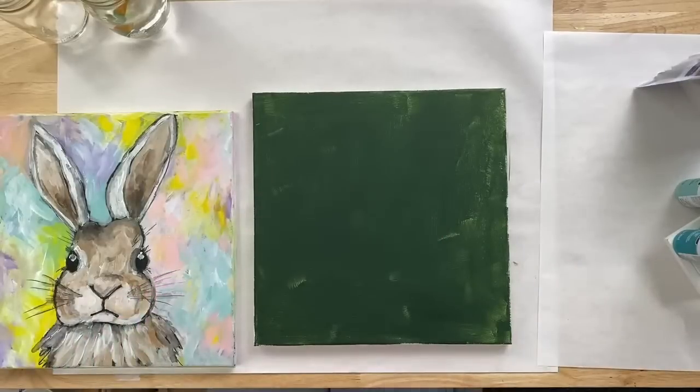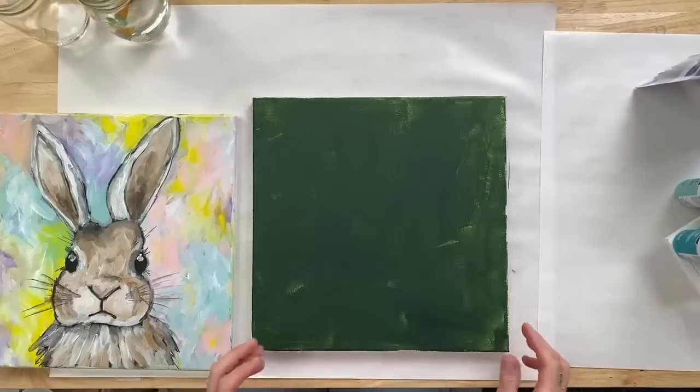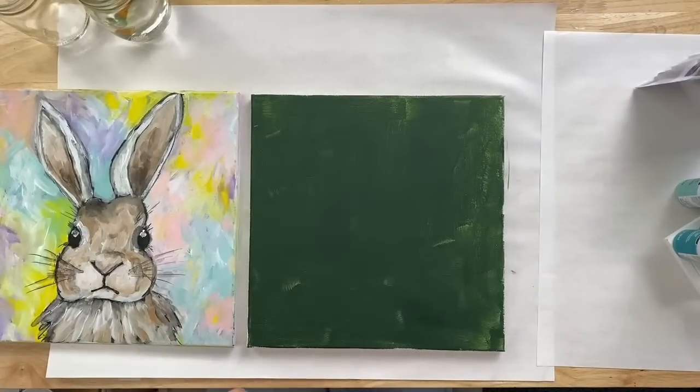Perfect. And again, I'll probably repeat myself over and over. I apologize for those that have painted before and are advanced level, but we want to make sure that everybody has an opportunity to learn all of the wonderful techniques that we are going to be doing tonight. Okay, so we have got a dark green base coat.